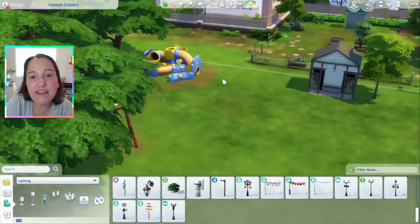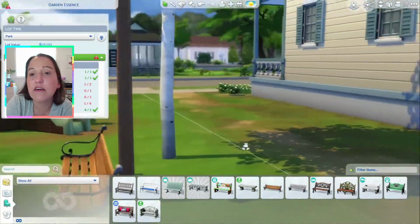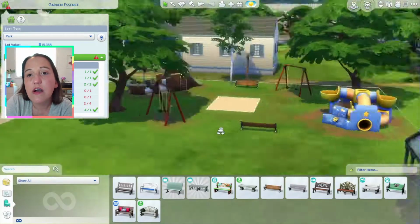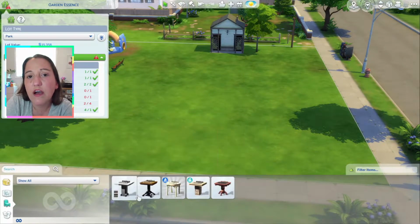The only bad thing is the sand pit in the middle will be useless, I think. I think that's an Island Living thing. I don't think that was a base game update thing. I don't know. I'll have to go back and look. The swings will be gone. Those will have to be replaced with maybe monkey bars or something.